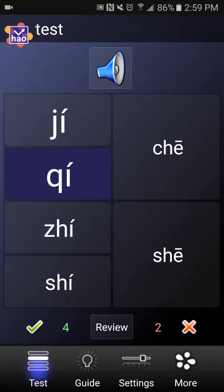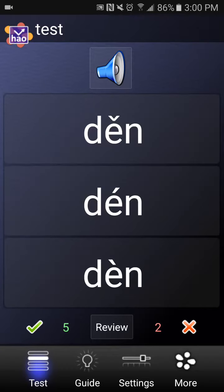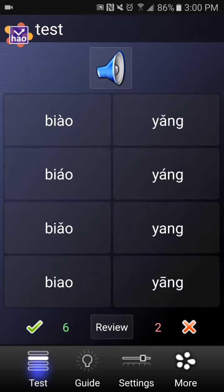Okay, qi is easy. Qi chu. Qi chu. Yes! Okay, that is a rare moment when I've gotten that right. That sounds like fourth tone. Oh, see what I mean? This is the ultimate so far, four on the left, four on the right, and they're really difficult sounds.